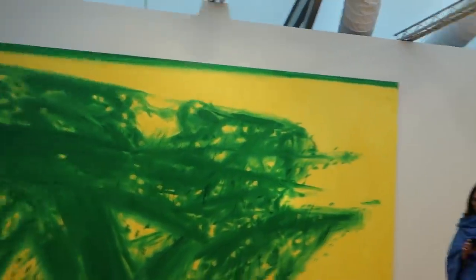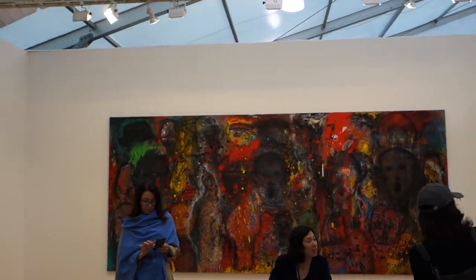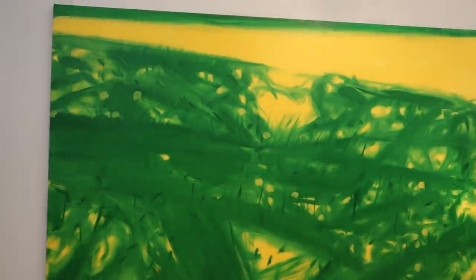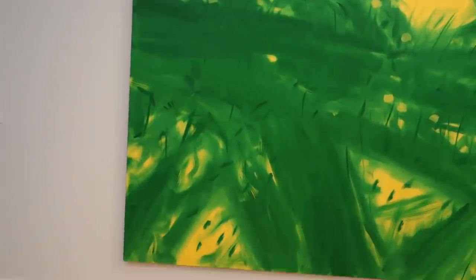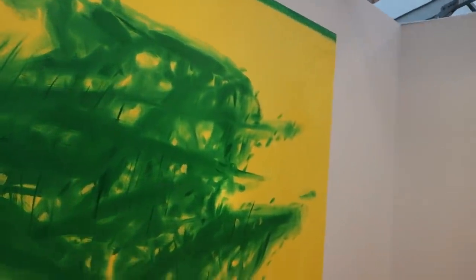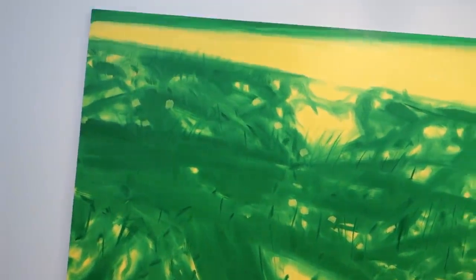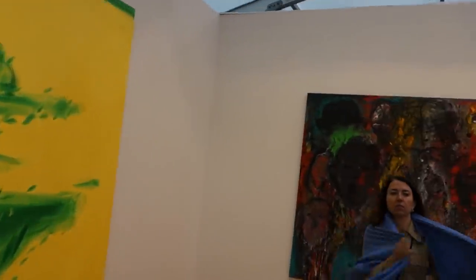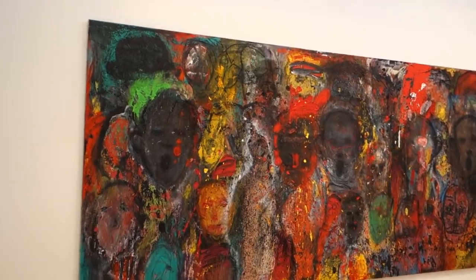I think the other thing that's interesting about a show like this is you also get a chance to see what's the latest trends, fashions, tropes that everyone is using. That's a big painting. I think that must be Alex Katz, maybe? Maybe not. Yes, Alex Katz. This is titled Grass. And this is 108 by 216 inches. That's a big painting. Another big painting.